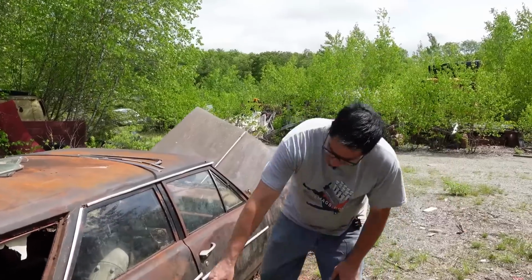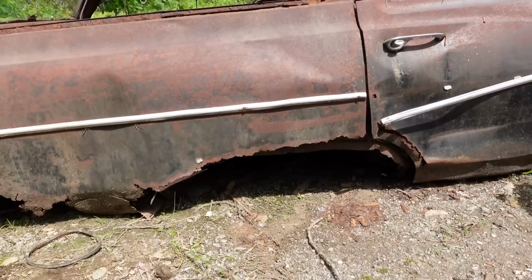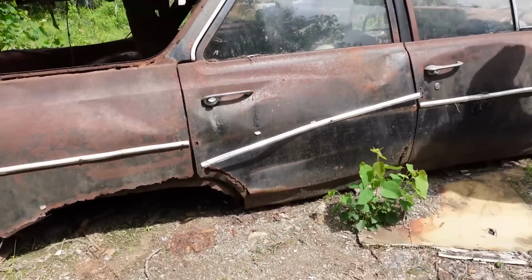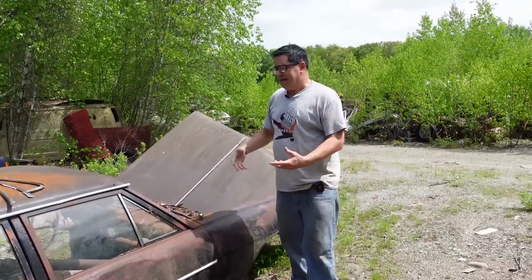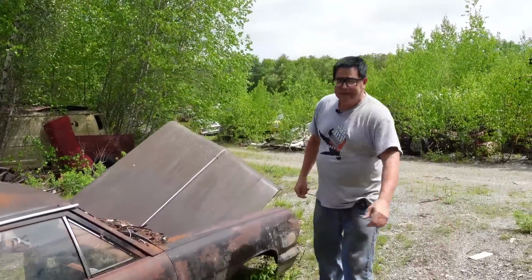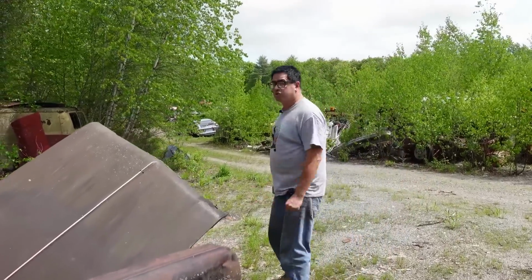Now, this car no longer has a frame. It's sitting here just body. And of course, that speaks to the fact that Chevrolet designed the Chevelle, or the A-body, as a body-on-frame structure. In fact, this also was the basic bones for the Pontiac Tempest, the Buick Skylark, the Olds F85. So a versatile platform.